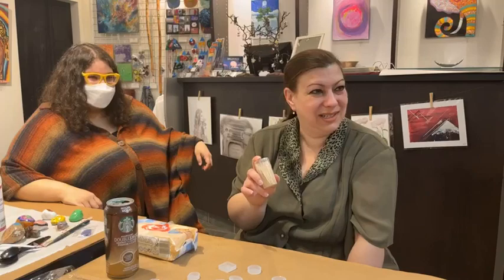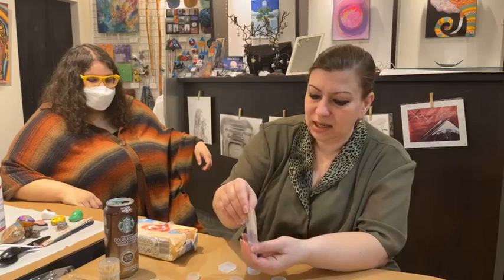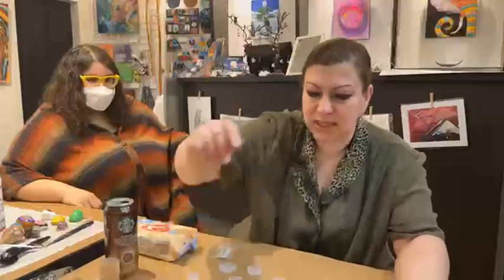So my first example is not as successful, because I did it quite quickly and I just used the torch and did not get rid of all the bubbles. So it's not ideal, but I can just pass it along so you can see what I mean. The bubbles stayed partially.